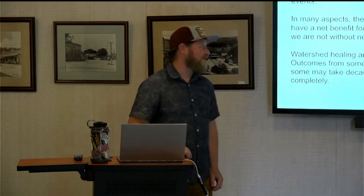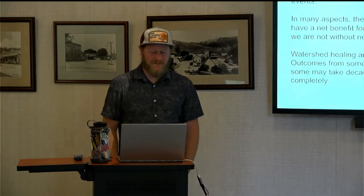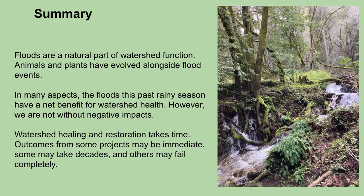Watershed healing and restoration takes time. Some projects might be immediate. Some may take decades, and other projects to control or modify streams can just fail. We are at nature's mercy. The river's the boss.